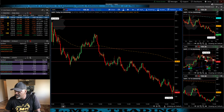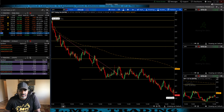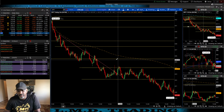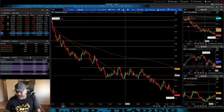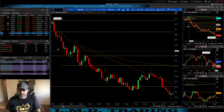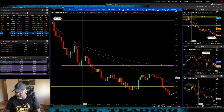So the first trade of the morning that we took was on the SPY. So let's get the SPY pulled up. There we go. And we can see what the SPY did. It pretty much stayed below VWAP all day, trading in a downtrend. Then it traded in this channel, broke the channel, and it hit another downtrend.